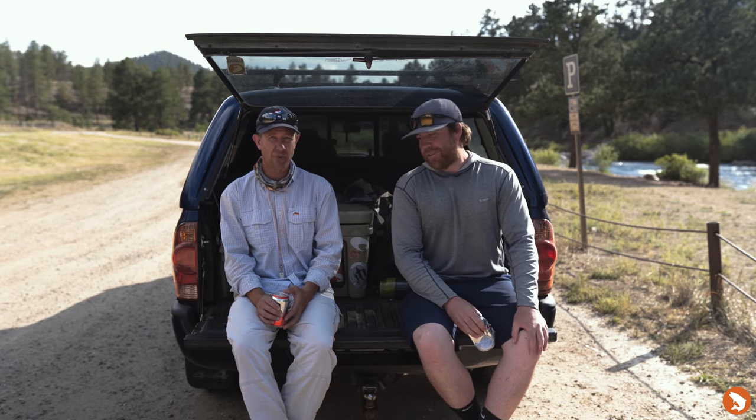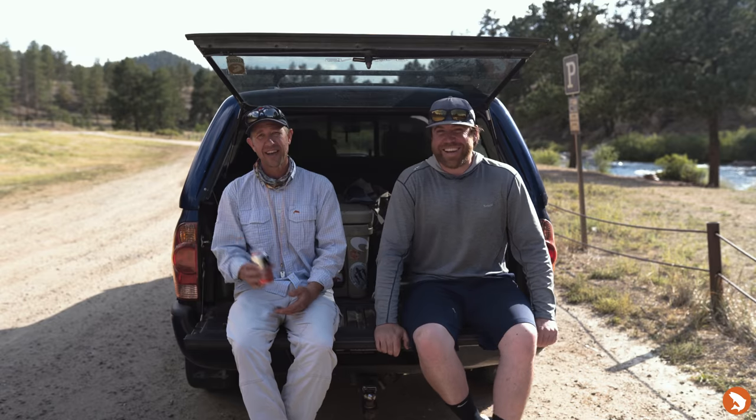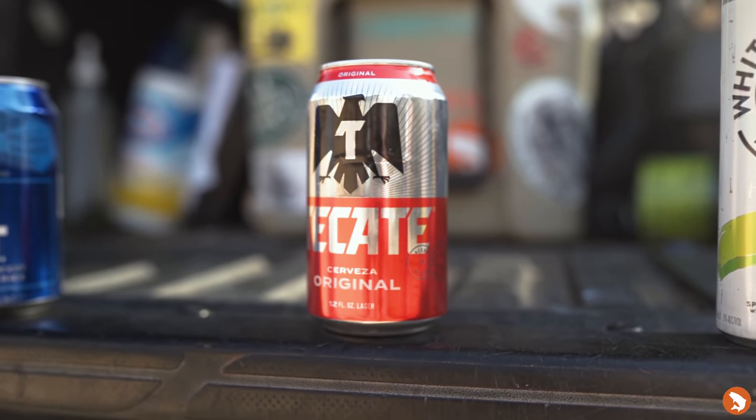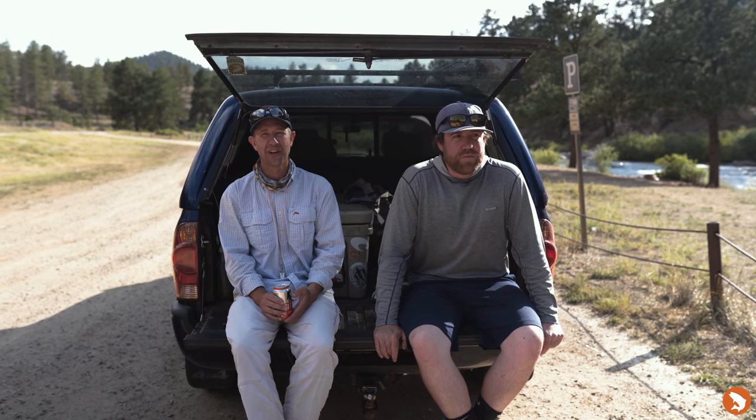Beer number three for the month of September, it's going to be the Tecate. Another cold, refreshing beer, great to have on the water, especially in these hot summer days. September is going to continue to be pretty warm, so another beer that I'd recommend out on the water.